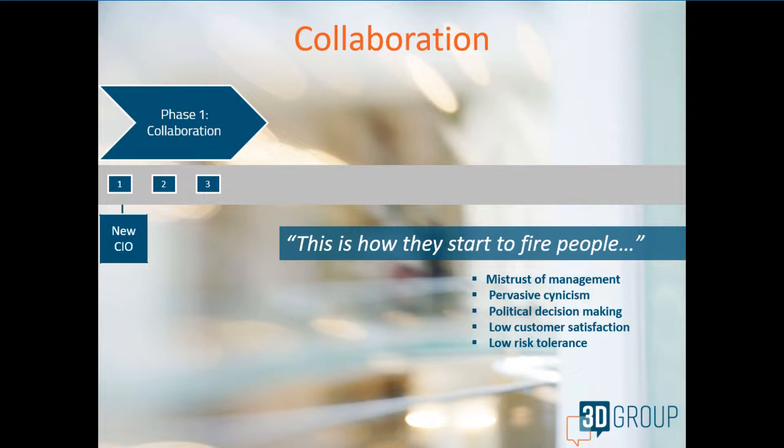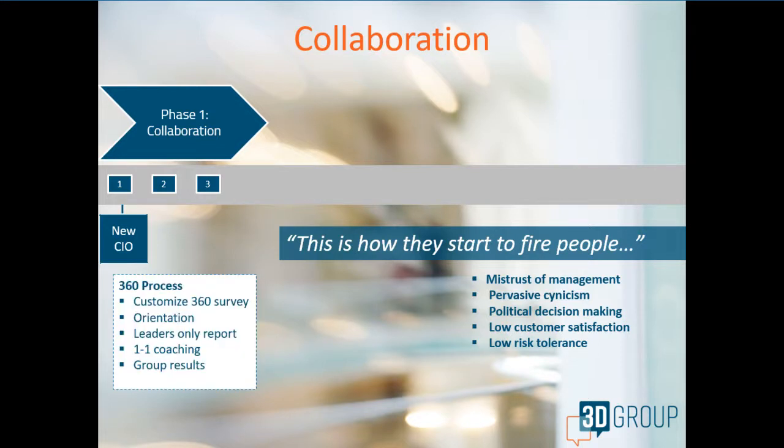So, in the process, what we first did was to step in and customize the survey. So we spent some time with the CIO saying, what behaviors would you like to see from your leaders? And let's build that model out and start being specific about it. We wanted to make sure there was an orientation so that we sat down with leaders and said, look, this is what we're doing. Here's what the process is.